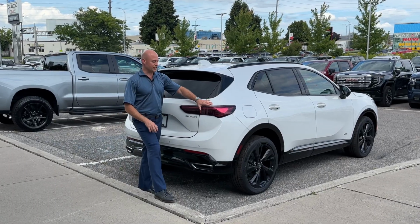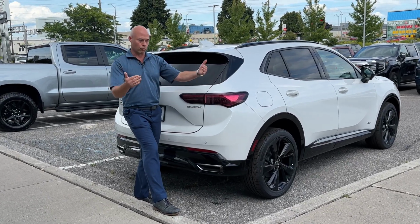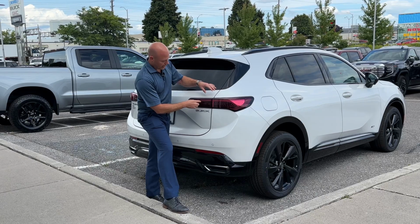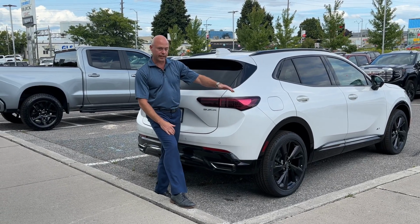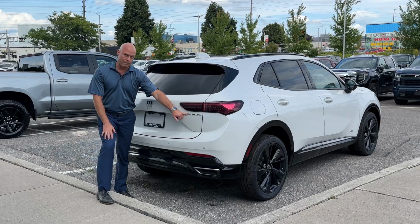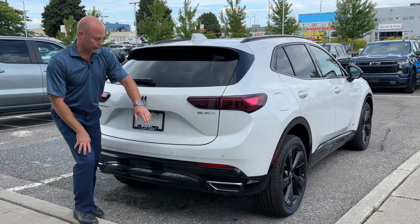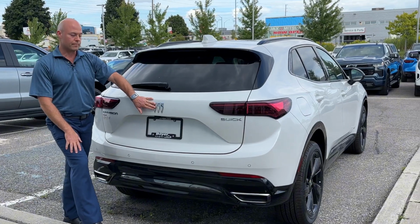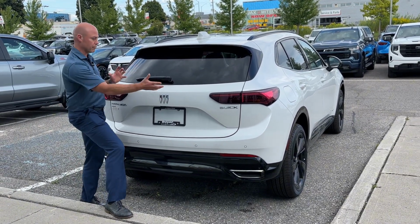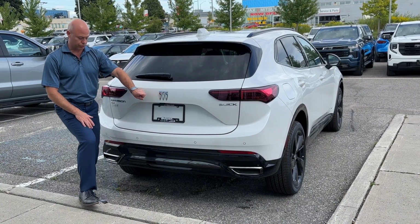So with the taillights, you get a similar design to what we've seen before, but instead of your traditional red lens, this one's got more of a pinky tone to it. And when you see the LED lights at night, it just kind of gives it more of that Buick signature. They put Buick on the back of the vehicle again. A couple of years ago, they were taking that off. They were going to let the logo do all the talking. But now that they've changed this logo, I guess it coincides. Make sure you get the name. Make sure you get this new Tri-Shield logo, which looks really cool.